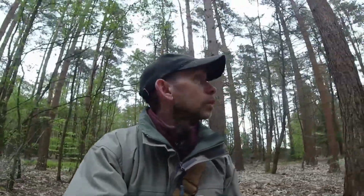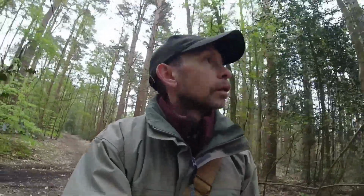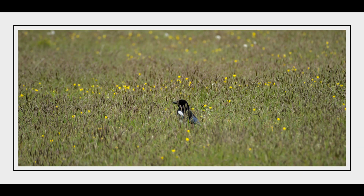Just headed back for home now, and to be honest, unless something remarkable happens along the way from here, I don't think this could be said to be an outstanding success today, but it's nice to be out and about in the woods, as always. So I'll see if anything else crops up on the way, but it doesn't look that promising, because it's only a short distance to home from here. Is what it is.